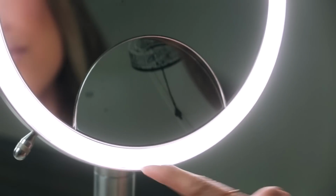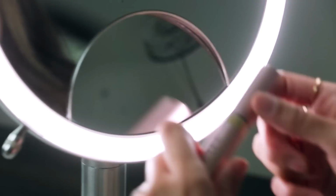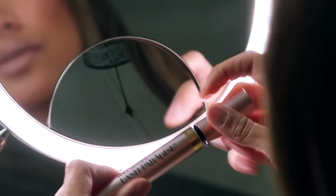And then it has 3 different magnifications. One-time magnification so you can see your whole face as is, or you can flip it around like this and see your face 5 times magnified. This is really good when you're going in and doing your eyebrows, or you can go back to this side and there's a smaller part on the bottom of the mirror and it's 10 times magnification, so you can really get in when you're doing your mascara. A good mirror and good lighting will make all the difference in your glam.